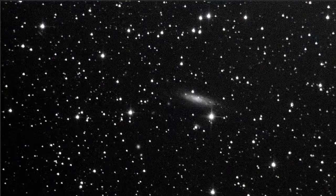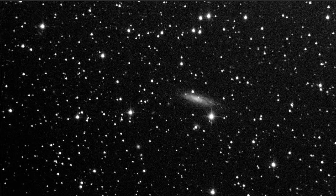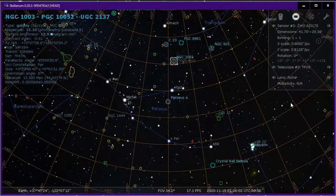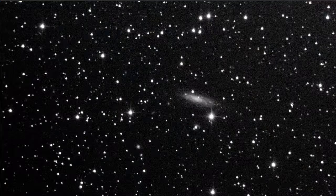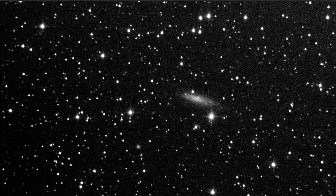All right. So this is NGC 1003. Let's see what Wikipedia has to say about this. It's a spiral galaxy located in Perseus, about 28 million light years. Oh, really? This is only 28 million? Well, Stellarium says 44 million. Not uncommon. Different catalogs often have conflicting information. Anyway, it's not one of the real far ones. The stuff we were just looking at earlier was 230 million light years away, so this is relatively close, comparatively speaking.